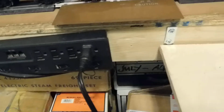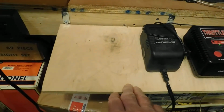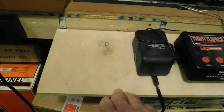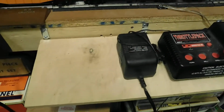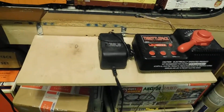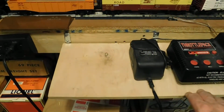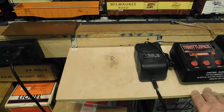But I went ahead with the brackets that are on here now, slightly shorter. There's three of them: one, two, three. I never considered this to be anything but a temporary setup. You can make it look more permanent by putting sides and a front on, painting it real nice and doing whatever. That would make it look more professional, if you will. But I've never considered this as being anything more than a temporary setup. However, it's worked out quite well. It's done its job for me, and I'm happy with it.